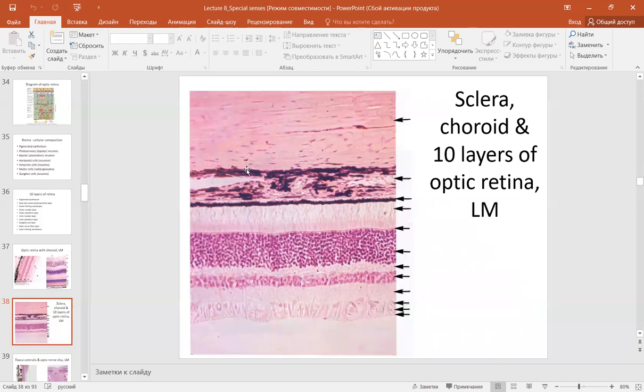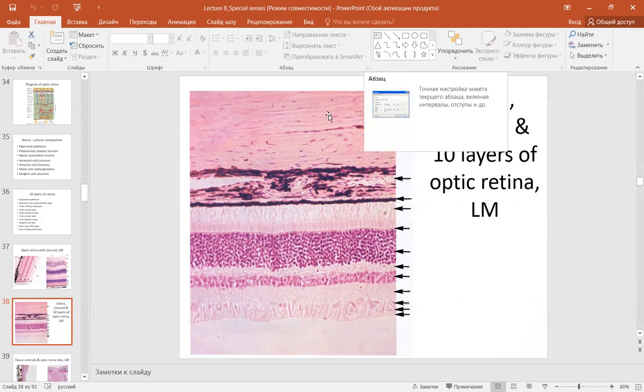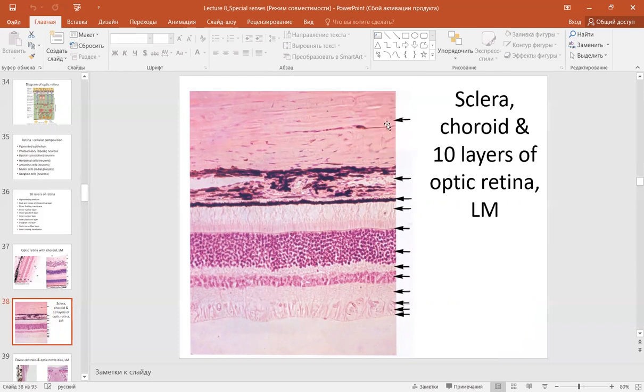Here you have the same micrographs, but taken from your lab guide in order to make it convenient for you to make designatory marks for these layers of the posterior part of the eye. And don't make a mistake, this is not the retina, this is sclera, this is choroidea, and retina starts from the thin pigmented epithelial layer in between the choroidea and the optic retina.